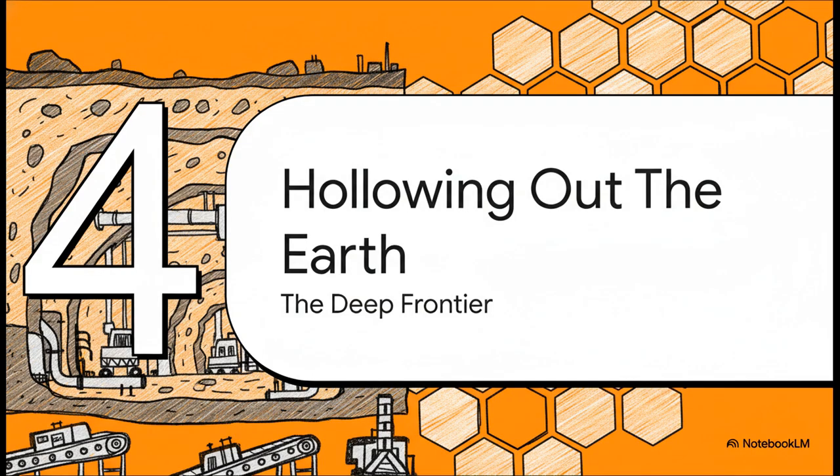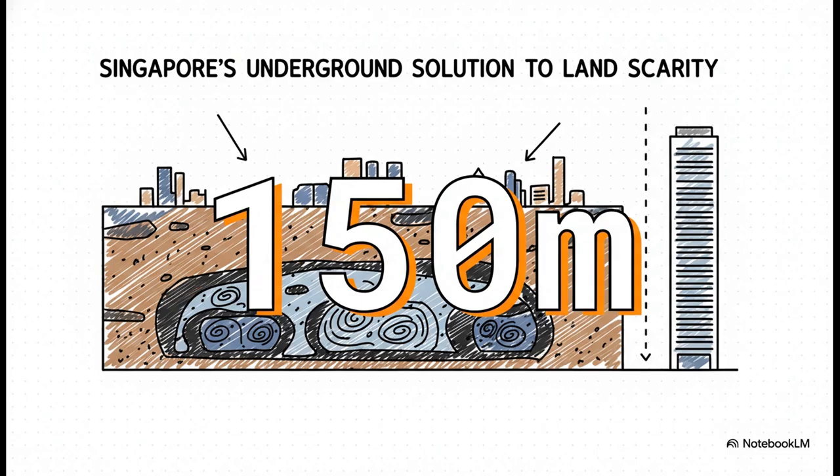All right, now we're going to go even deeper. So far, we've seen tunnels for things like trains and water, but Singapore is also creating these colossal caverns, literally carving them out of solid rock for heavy industry. Welcome to the Jurong Rock Caverns. We are now 150 meters below ground. To put that in perspective, that's deeper than a 40-story building is tall. This is Southeast Asia's very first underground storage facility for oil and chemicals.